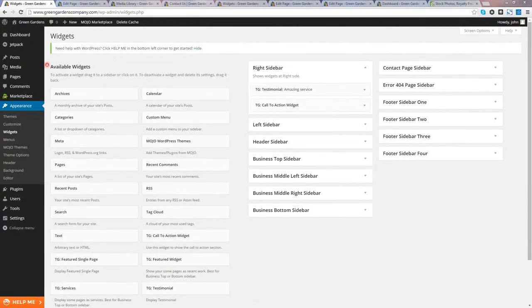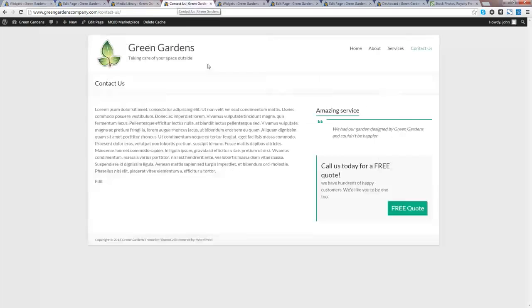The next bit that we're going to look at is setting up the contact form on the contact page. So if we go and have a quick look at the Contact Us page, at the moment we've just simply got the lorem ipsum text in there. We've got the sidebar widgets, which we created just a moment ago, but we want the form here so a potential client can fill it out with their information, and when they hit submit it will actually just come through to a predefined email address.